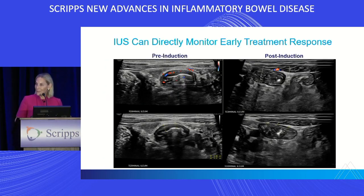Now, talked about responsiveness, same. Pre-induction, post-induction, you're able to see at 8 weeks or 12 weeks, whatever your induction period is, you're looking for a significant drop. Look at how thick that bowel wall is, especially the submucosa, and you could see here that it's thin, thin, thin. You don't have that thickness anymore, and you also have a significant reduction in the Doppler activity. This is actually outside of the bowel wall, this signal here. So this is what it would look like at 8 weeks.